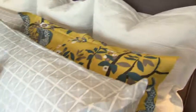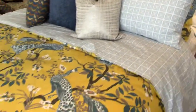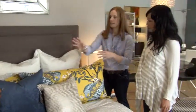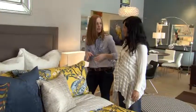So you need to layer the bed with different patterns and colors. So we've done it here with the neutral at the back in a cream color. So you want to also bring in the light colors, the medium colors, and the richer, deeper colors, and that creates a nice balanced bed as well.